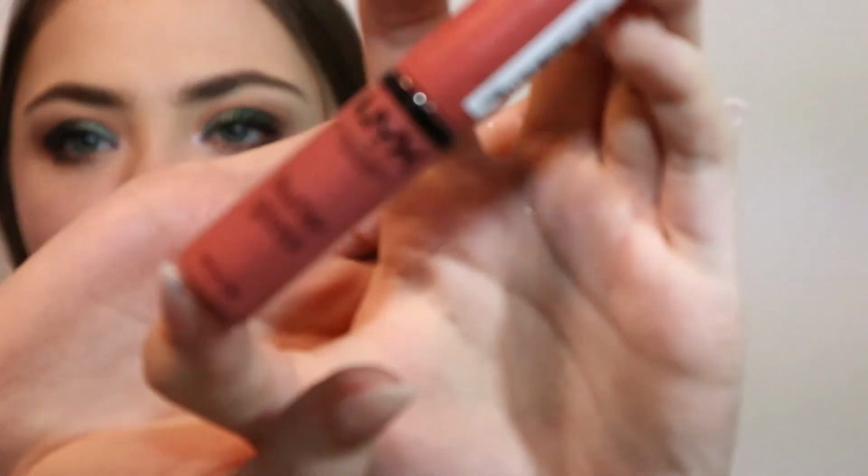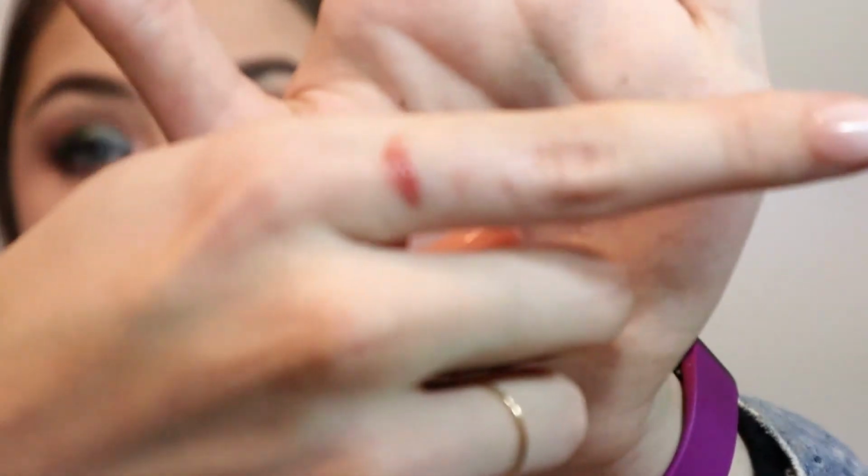And to top it off, I'm going to use a little bit of the NYX Butter Gloss in Bit of Honey. How fitting. And then to prevent it from getting on your teeth, stick your finger in your mouth. And the lipstick that would have gotten on your teeth is now on your finger, which is a better place because now you can knowingly wash that off.